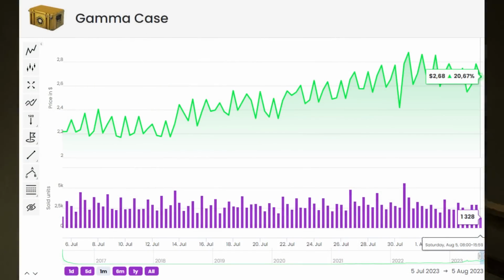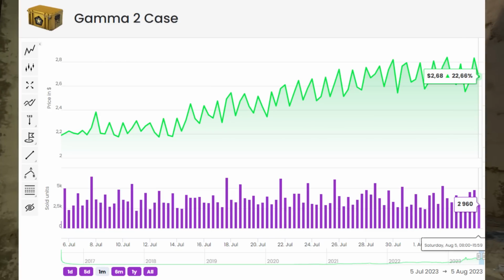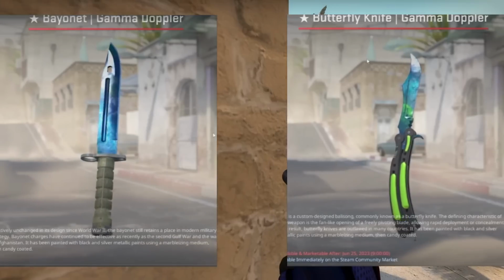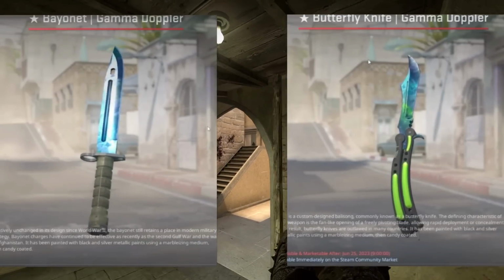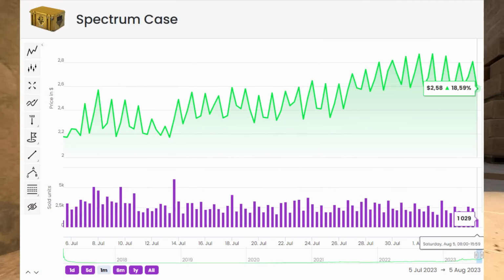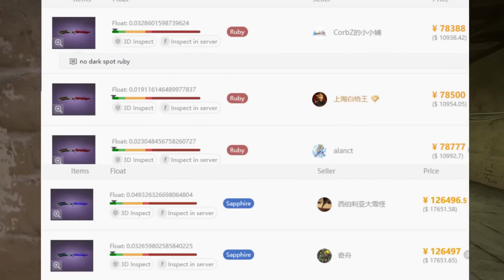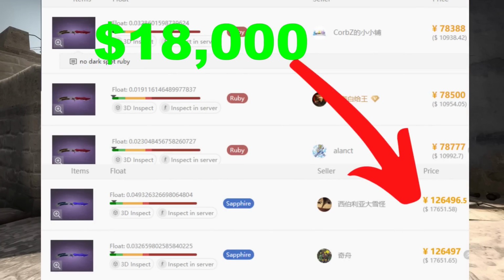The Gamma case is looking like some of the most desirable cases to open up right now just because of the way the knives look in CS2. I mean, in my honest opinion, I think they look extremely and unusually good, and the Spectrum case is following a very similar suit in the fact that you got those Butterfly Ruby, Butterfly Sapphire, which have always been an area of high interest, but even more so with the possible CS2 on the rise.